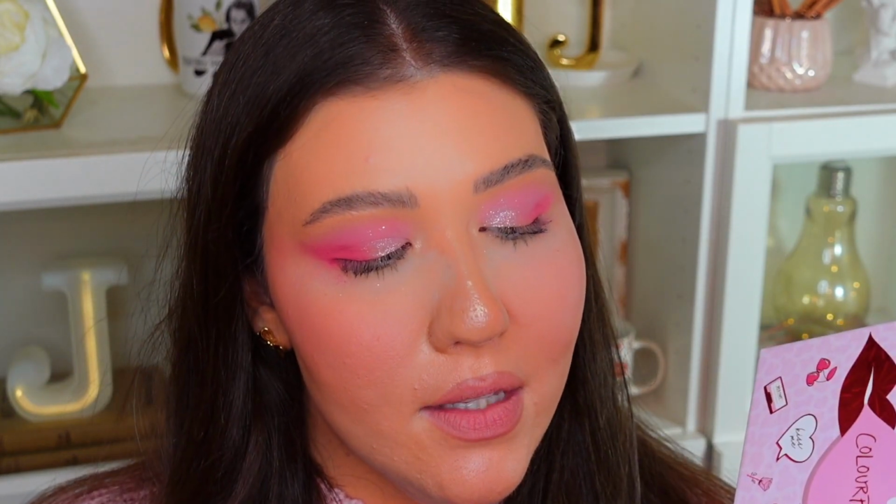Then with a smaller little brush there, I'm going to take this shade called Just My Type, which I believe is one of their Super Shock shadow formula eyeshadows. It looks like a really nice lavendery pink, pearlescent shade. There's little glitters in there, so I'm just going to add that on the inner corner of my eye.